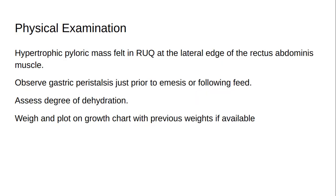When examining the child, a firm, non-tender, and mobile hard pylorus can be felt in the right upper quadrant at the lateral edge of the rectus abdominis muscle. This is best palpated after the infant has vomited and when calm, or when the gastric contents have been removed via nasogastric tube. Best felt from the left side with the infant settled and supine. Can observe gastric peristalsis just before emesis or following feed.